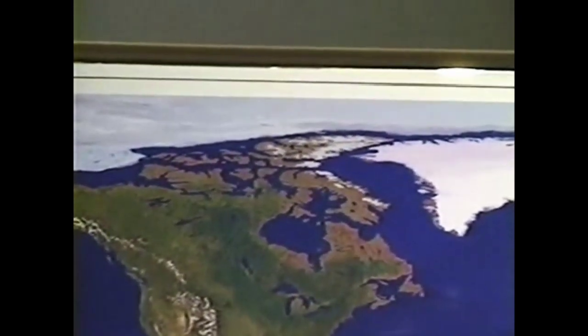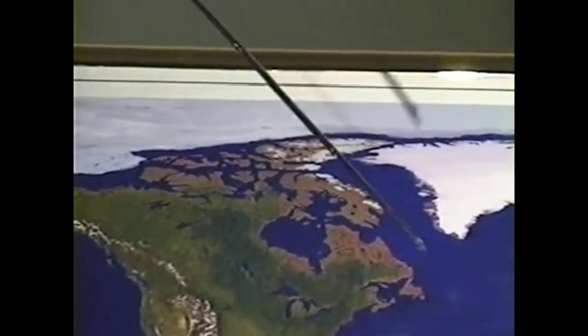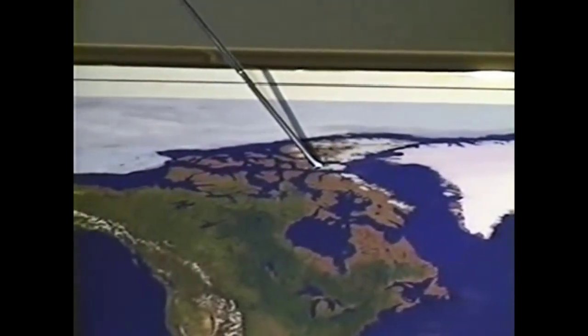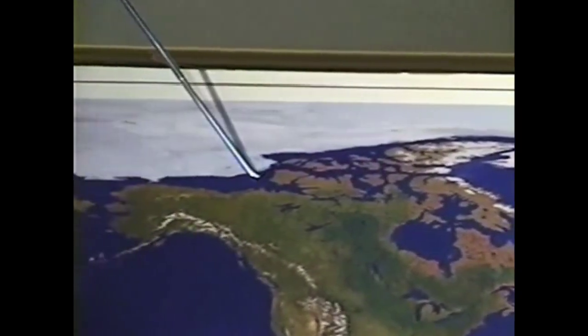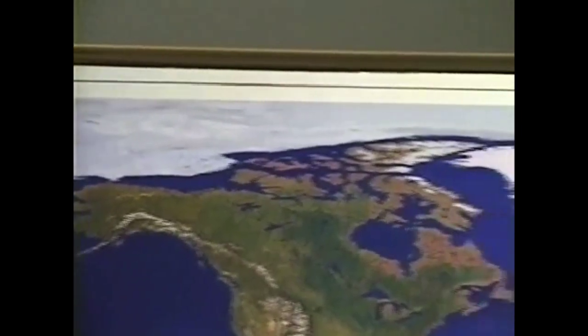One thing I would like to point out, that this map clearly shows a northwest passage. Just come in here and you have a nice choice which route to take. Let's take this route here. I don't see any ice blocking my way. So therefore, this one of the most modern maps today shows that the Northwest Passage exists.